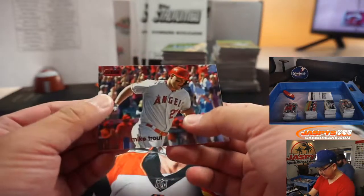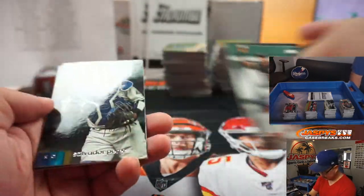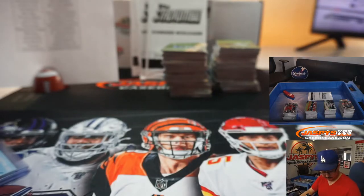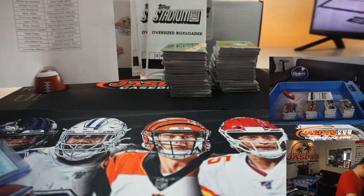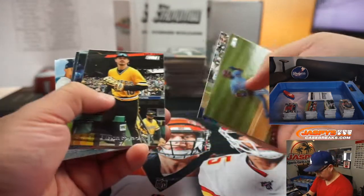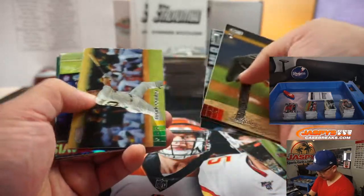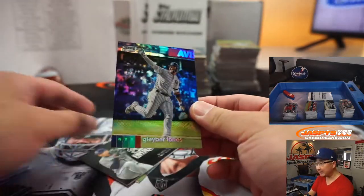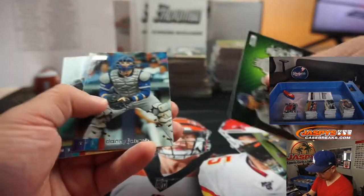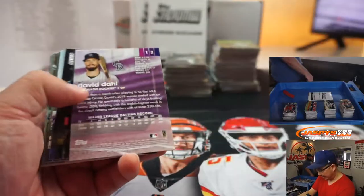We got all the boxes open right there too. You can see on the top camera. So we are that many boxes away from the break. That's pretty cool too. Nice Gleyber Torres. Chrome. Yeah, the photography is the big selling point, the highlight of Stadium Club.